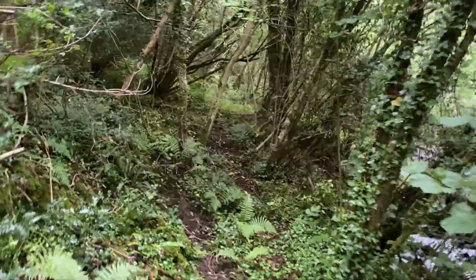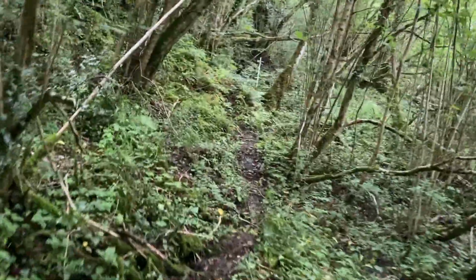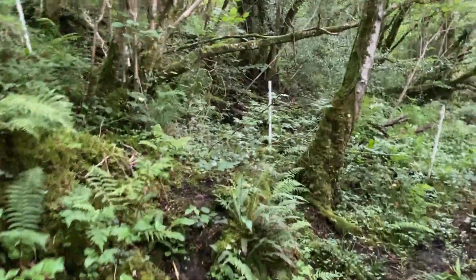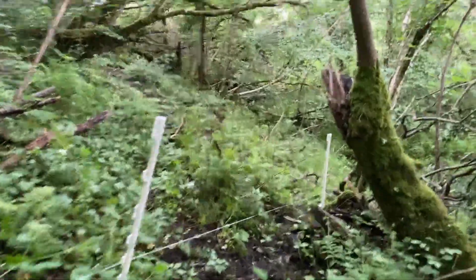So this path I'm on has been cut by deer, and I've just followed it, made it nice and easy for me to get through. And I've set up the first paddock way out the back here. And this tree, now there's a lot of dead standing timber, not particularly big trees in this woods. There's birch, and a little bit of ash, there's holly. You can see here where I've set up my first paddock.